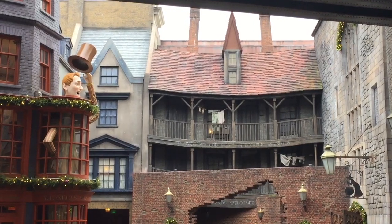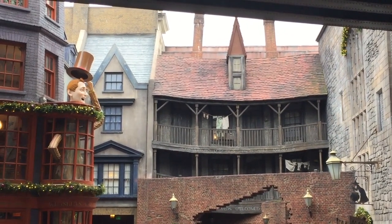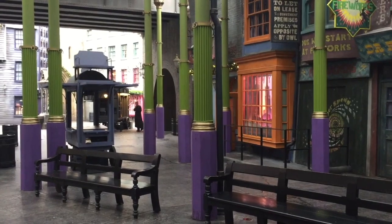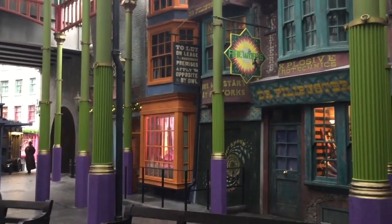And I just arrived into the Wizarding World of Harry Potter. There's so much detail in this area and I especially love the display in front of this store over here. It seems to be a really quiet day today, so it'll be a great time to go on some of the rides and to explore the shops too.